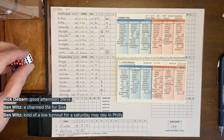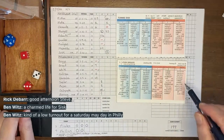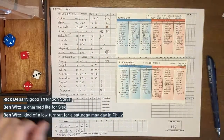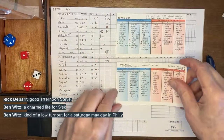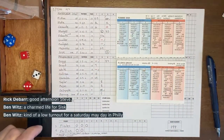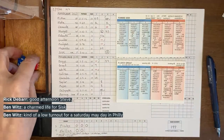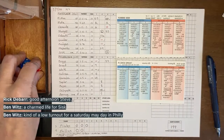Sisk gets the sign now. The pitch to Briggs, a 3-4. Tapper to second base. That's Mazeroski. One down. Johnny, you might want to try hitting it to a different ball player. Mazeroski, widely considered the best defensive second baseman of all time. Certainly nobody could turn the double play like Maz.